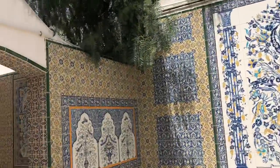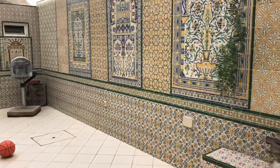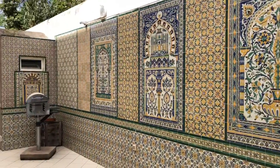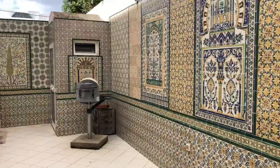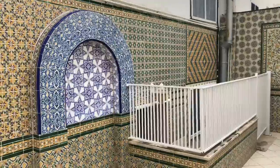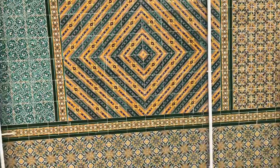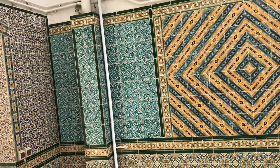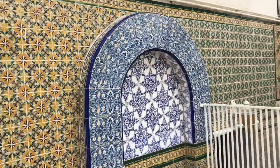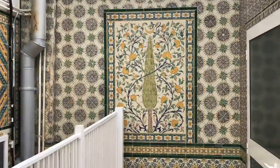And then kind of walk in here to the backyard, and again it is floor to ceiling high. These gorgeous tiles. I'm going to give you a quick tour just going around, and then I'll show you the individual pieces here. All the way around, all the way up top. So let me go back and show. Here we have a beautiful tree.